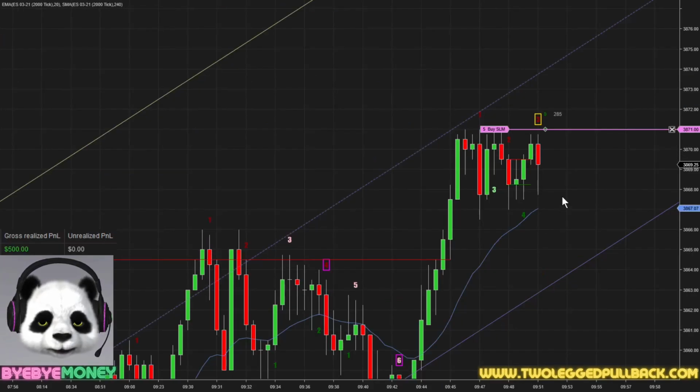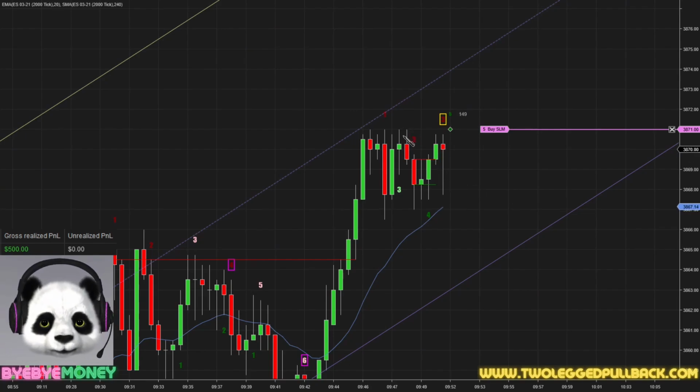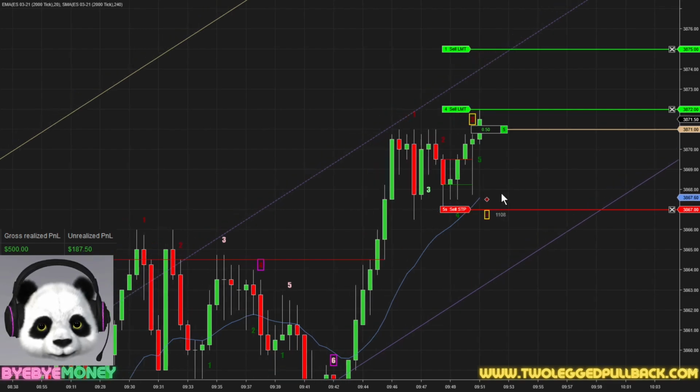Two-legged pullback. It's a little hard to see, but touched my target. Perfect scalp at the moment. There it is.